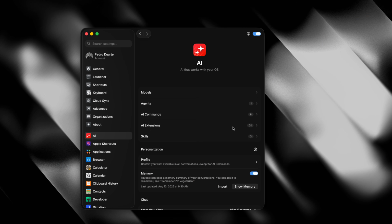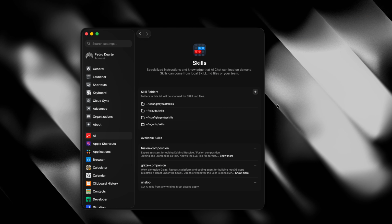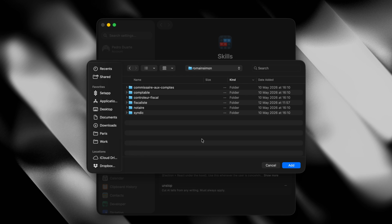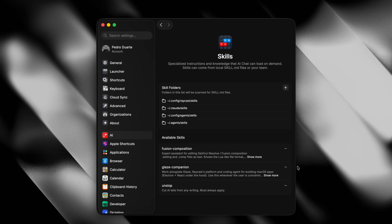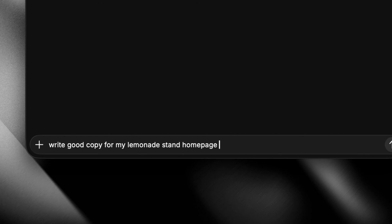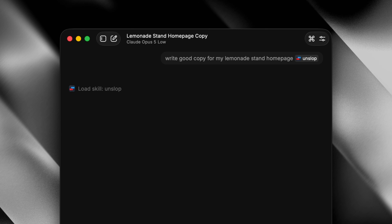If you've been relying on skills for other AI tools, know that now you can bring them straight into Raycast. It will scan the usual folders and pick up whatever is already there, and you can manually add skill folders in settings as well. The cool thing is Raycast can now load skills automatically when they're relevant to what you're asking, so you don't need to attach anything. If you want to enforce it though, you can mention a skill by name.